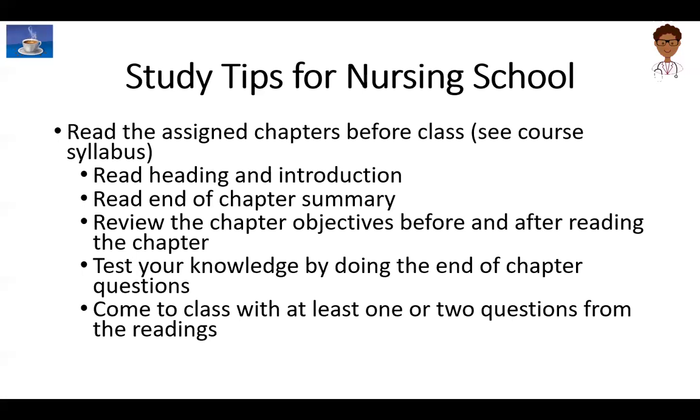If you can't thoroughly read the assigned chapters before class, you can look at the headings, look at the introduction, at least know, okay, these chapters are over the respiratory system. So we're going to be talking about the respiratory system today. So you can kind of get your mind set, okay, trachea, lungs, bronchi, asthma, so you can get your mind ready to receive that information.